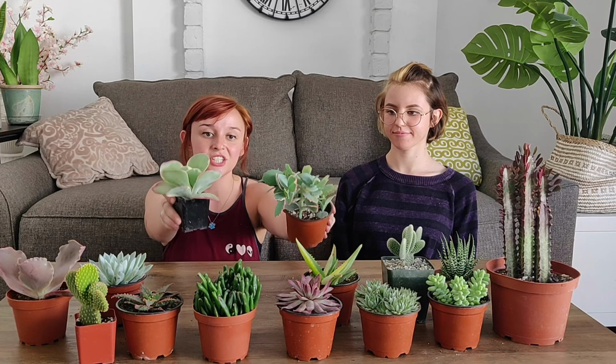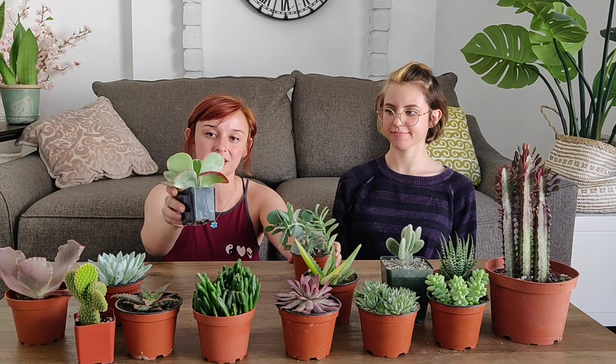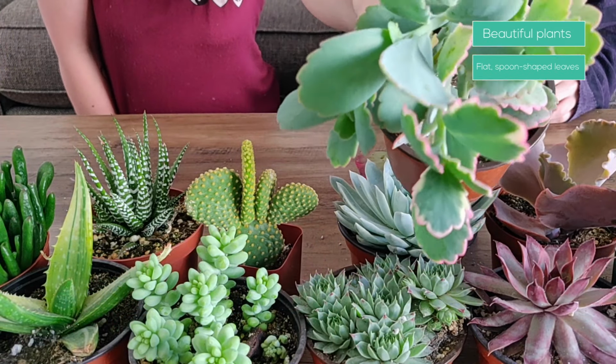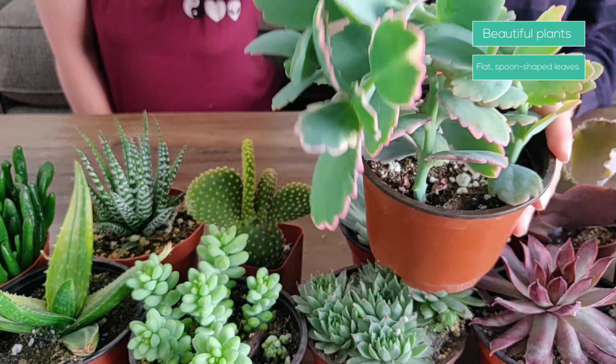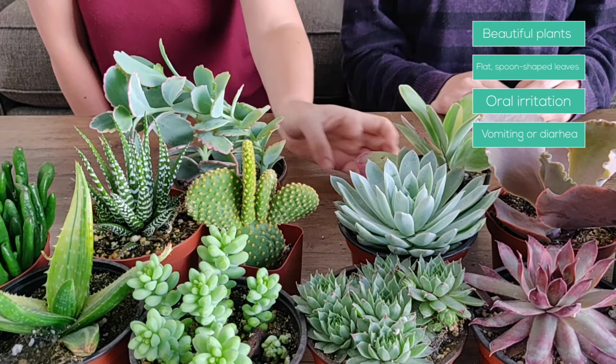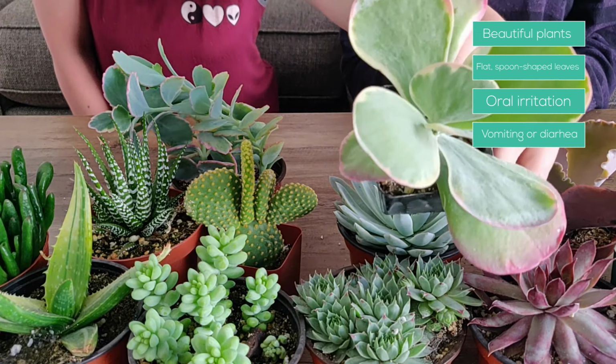Okay, so next on our list is part of the Kalanchoe genus. So this one here is a paddle plant, and this one is the lavender scallops. They're both really beautiful, but should be kept out of reach for your pets, because if ingested, this might lead to oral irritation, vomiting, or diarrhea in your animals.